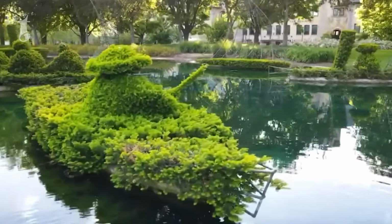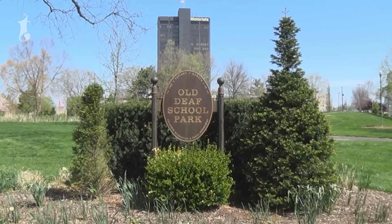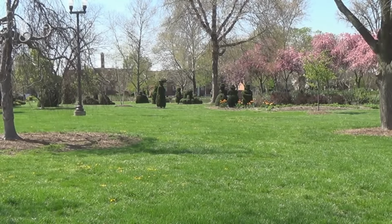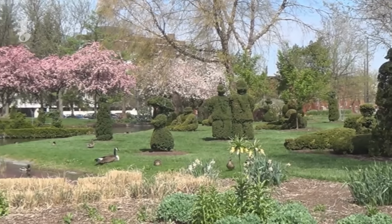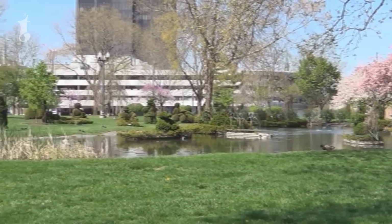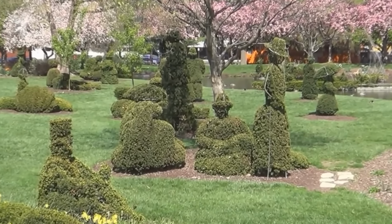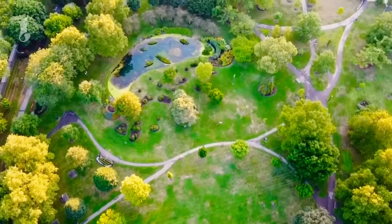This peaceful 7-acre green space was first planted in 1988, but it has roots that go deeper. It was built on the grounds of the old Ohio School for the Deaf, and the park has become a quiet retreat, tucked between city streets and historic buildings. Visitors love how the figures come to life with each season, green and vibrant in summer, snow-dusted in winter. And while most tourists head for Columbus's bigger attractions, this park remains a calm, artistic escape that locals adore.